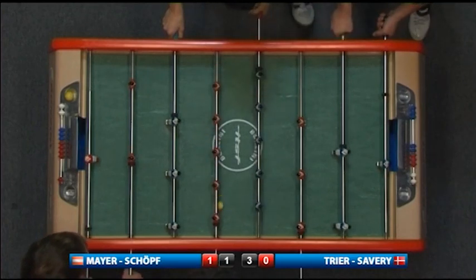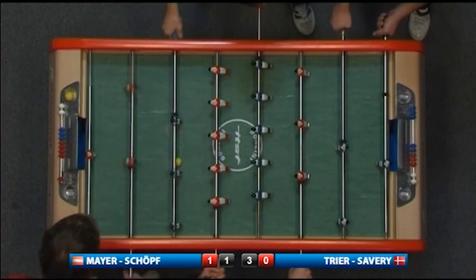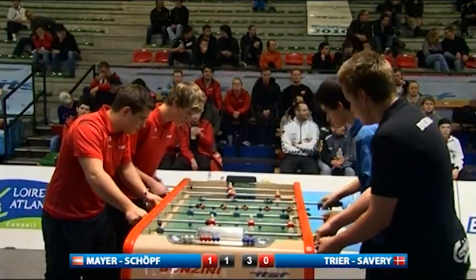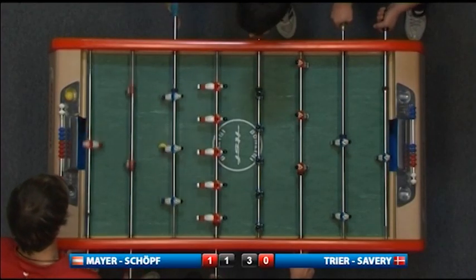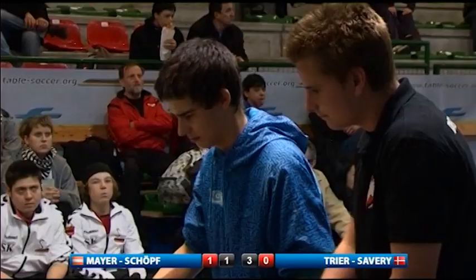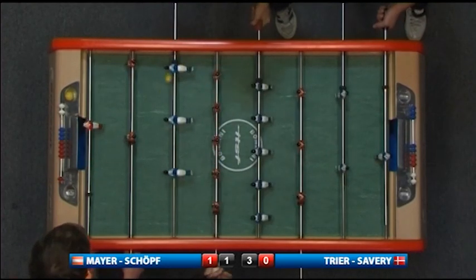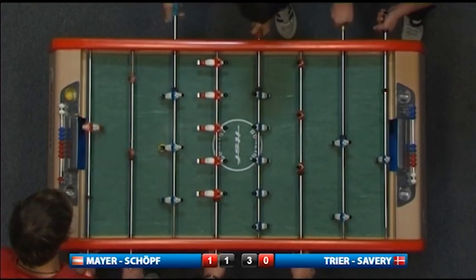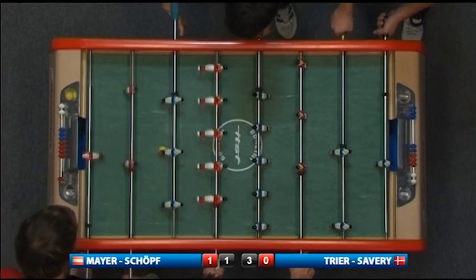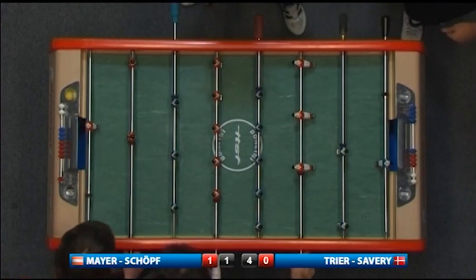Going to spin to MAYER. Now one blocked back towards the goal by TRIER. Shot down the middle. Grabbed on the 3-rod by Troels. Troels TRIER. Ball picked up here by MAYER. Troels with a beautiful catch on his shooting rod, for him to go with something quick to a corner. Like that, to the far corner. It's 4-1.